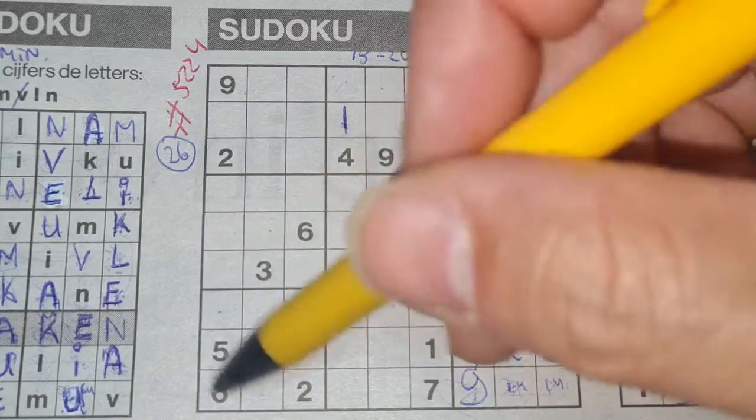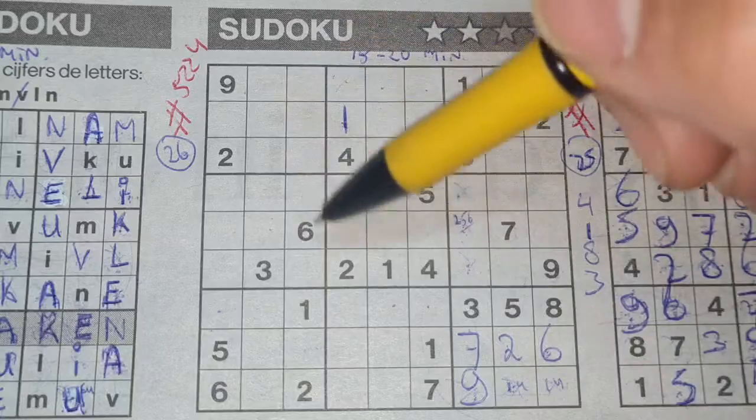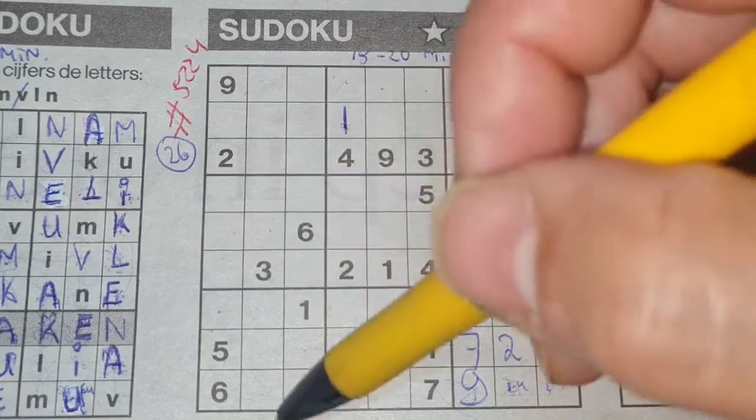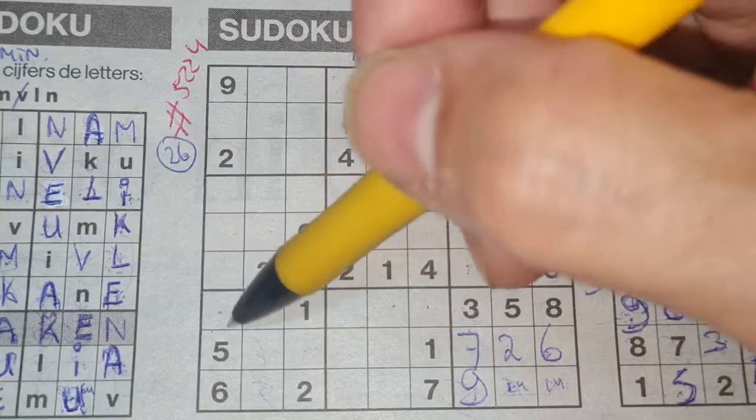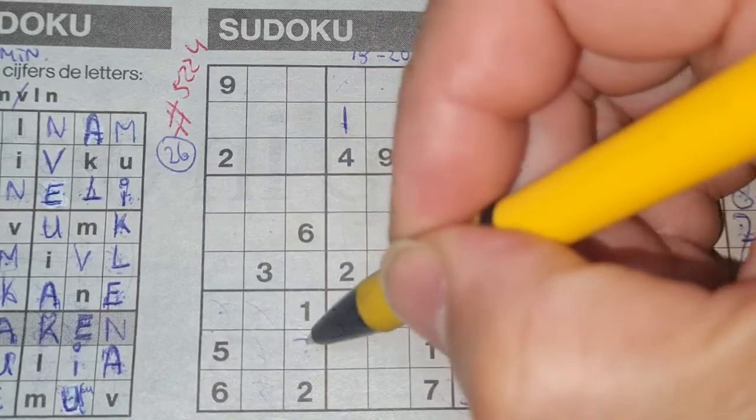1, 2, 3, 4, 5, 5 missing numbers in this big square. One of the missing numbers is 3. We have a 3 in the second column, so no 3 in these three boxes. There's a 3 in this row, so no 3 in those two boxes. So one box is left for the 3, it should be there.